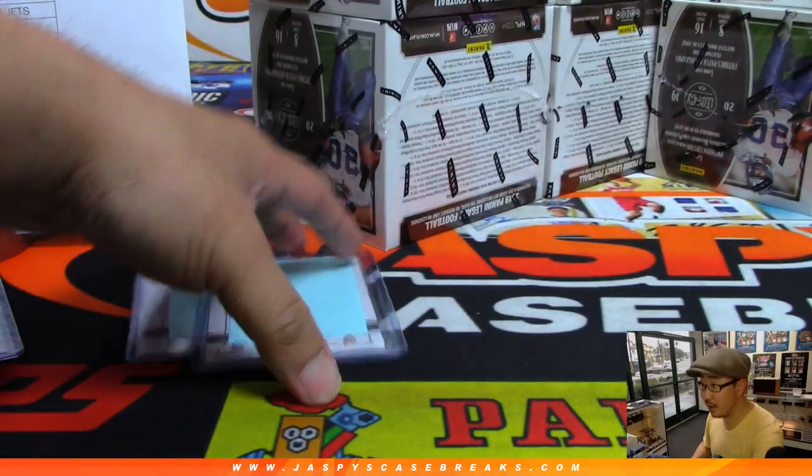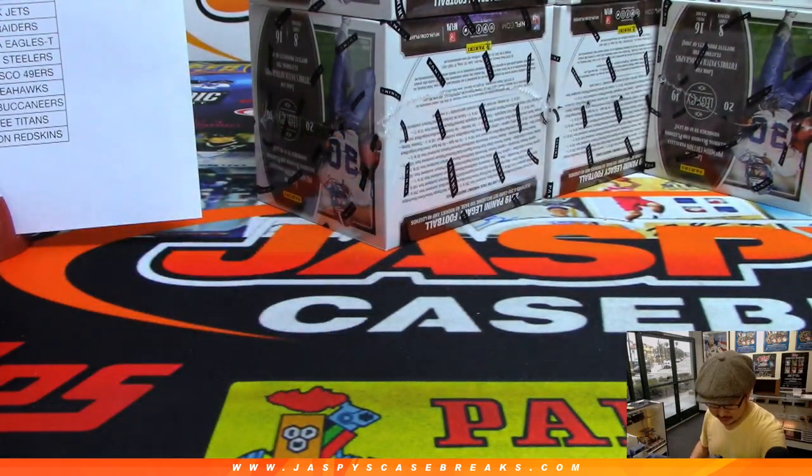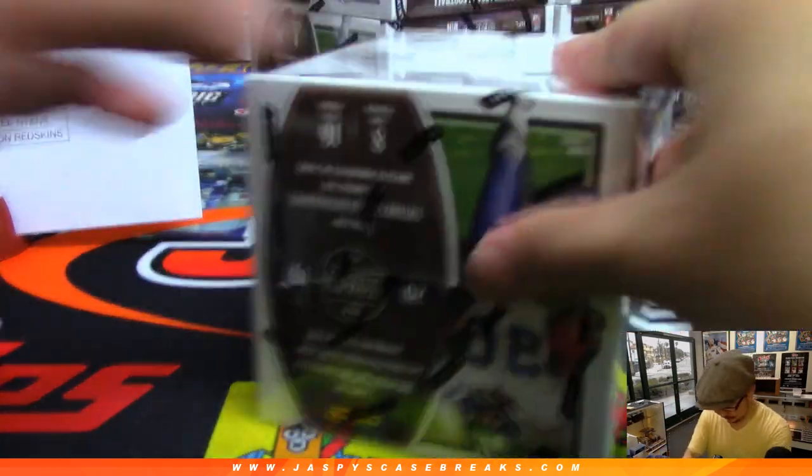All right, so those are your two autographs right there, two autos per box. No hot box yet.